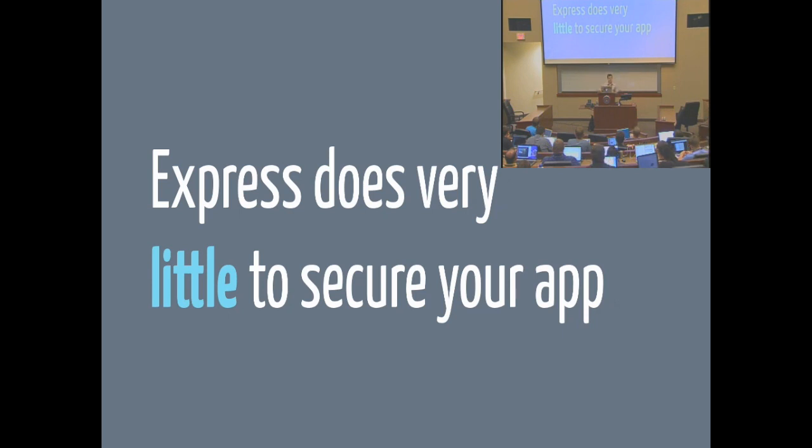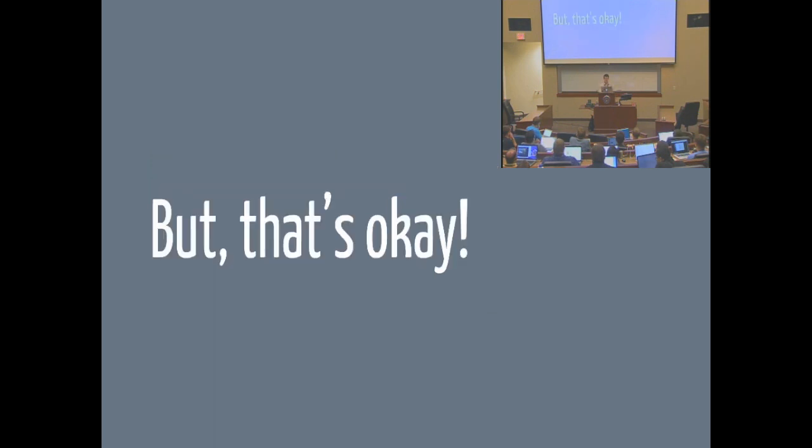In Express 3, a version behind now, we're on 4, Express 3 used to include an optional middleware for protecting against CSRF attacks, but Express 4 took it out. And now it's in a module called csurf. Once again, CSRF is just one of many attacks, so it does very little to secure you. But that's okay. There are lots of other supplemental frameworks. At PayPal, we introduced one called Lusca. There's another really good one called Helmet. We'll talk about those in a second.